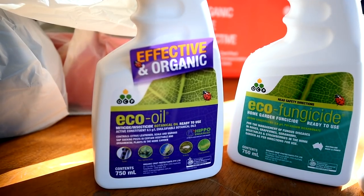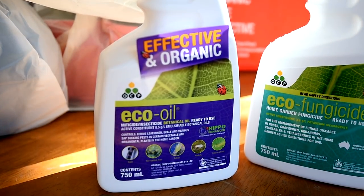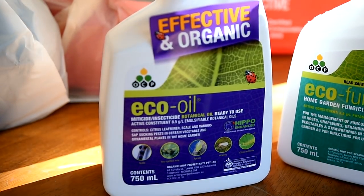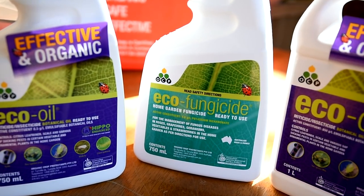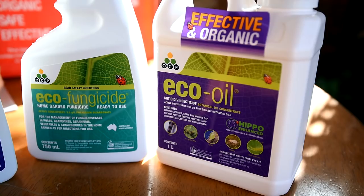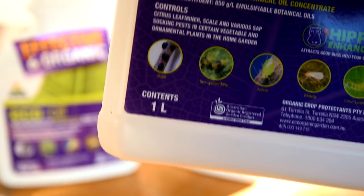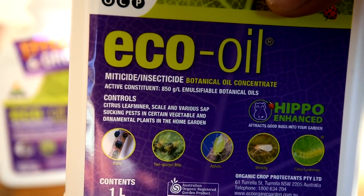Eco Oil is an organic miticide and pesticide, which should be perfectly safe. I'm not sure if it is systemic, so at the moment I'm leaning towards it being contact-based. I bought a ready-to-use 750ml bottle. I also got a ready-to-use Eco fungicide. It also claims to have no withholding period, making it perfectly safe for edible plants. The promises made by Eco Oil got me so intrigued, I decided to also grab a 1-liter concentrate pack. I got all of these at discounted show prices.